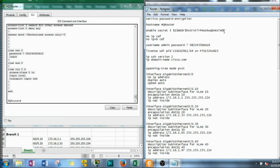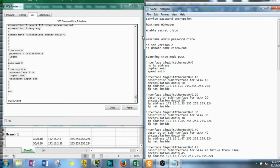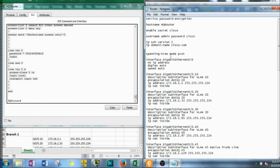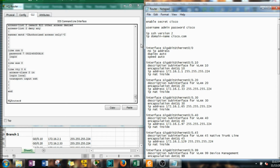The first thing that we need to do, we don't have to do it, but it just makes me feel more comfortable, is get rid of, let's see, our passwords, change those to Cisco. This licensing ID, you can get rid of that. You don't need that. You can get rid of these. Before you do any of this, though, you should probably print that page out for your records, just so you have it. You don't need this.